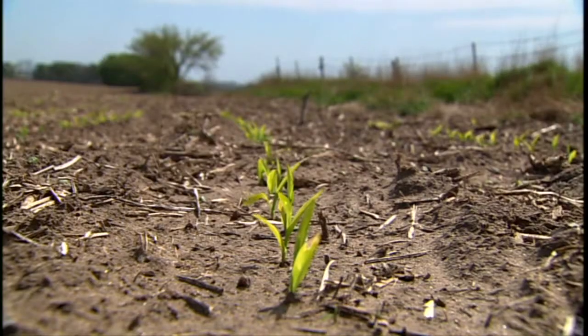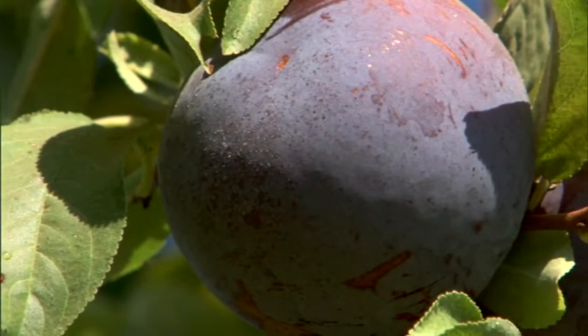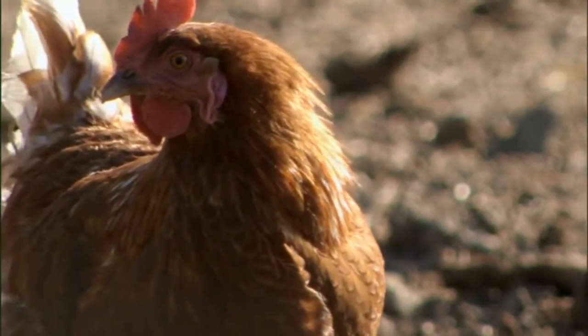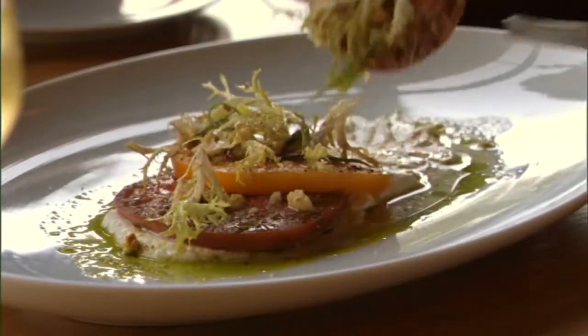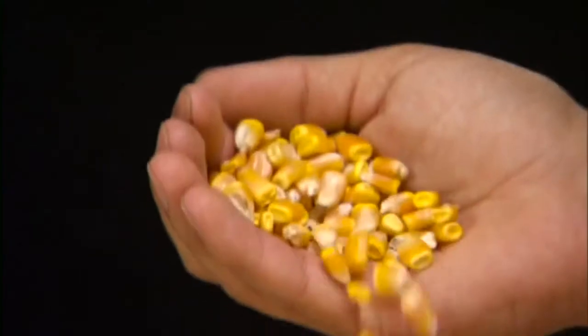What was the seed that created the food that you're eating? What were the environmental conditions involved with growing that food for you? Who picked and harvested that food? It's about understanding food from seed to table.